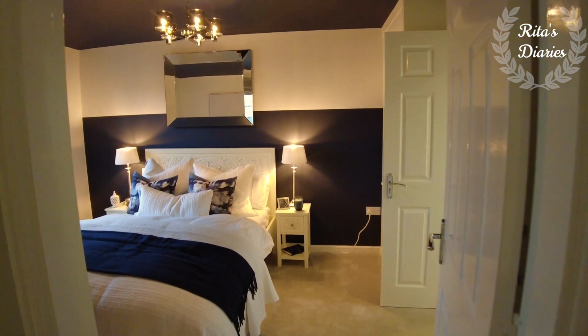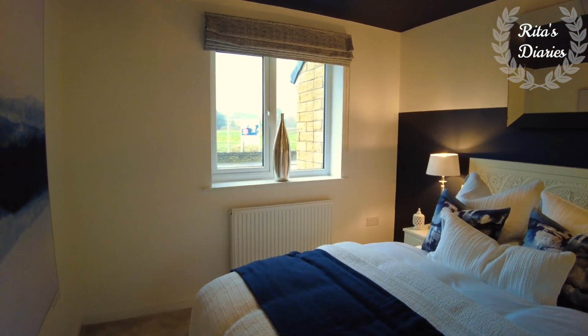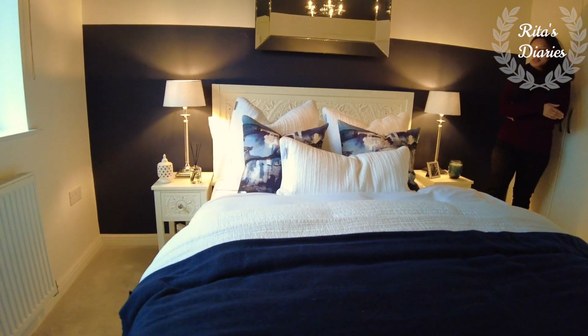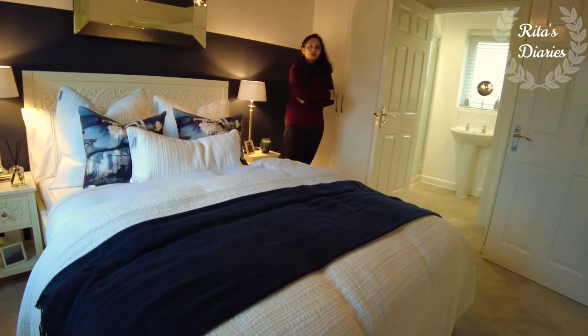So this is the master bedroom. As you can see, it's a double bedroom. The space is quite good. A double cot can fit in, and you have plenty of room space to walk around. They gave a nice window towards one side, so plenty of natural light falling in this bedroom.